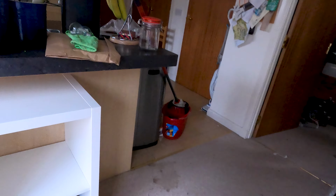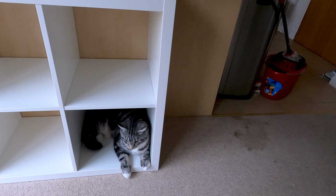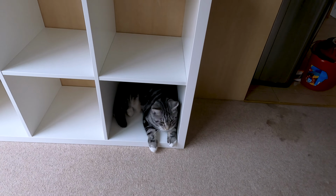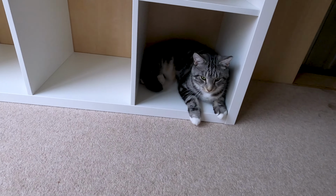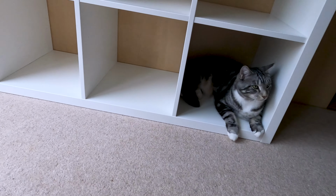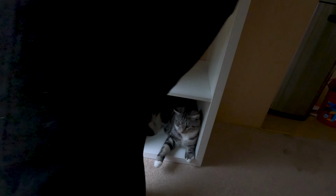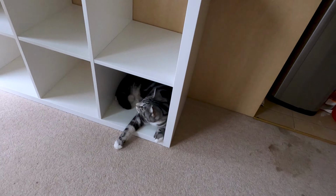The unit's built up, I fixed the Hoover, and now it's just left for quality control for the cat, because that's where it's going to live. And obviously he needs to say whether he wants it there or not, and yes he does, because he can reach out and claw at you as you come past.